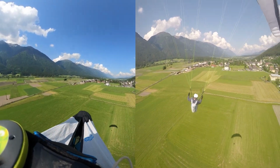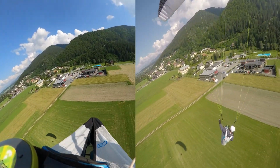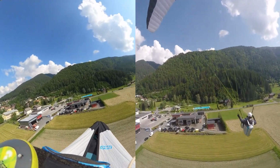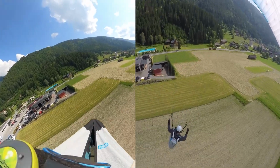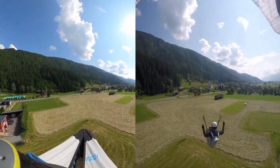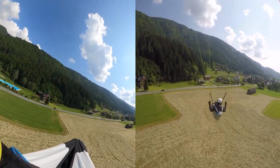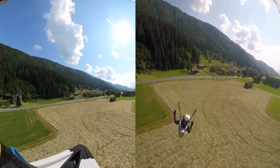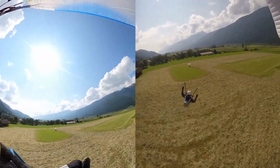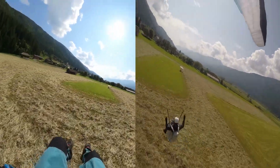Here we can see the downhill leg of the landing, but there are no official rules how to get in. I am now approaching the base leg and turning to the final leg here. In front of us we can already see clearly the small landing strip. And yes, I just made it.